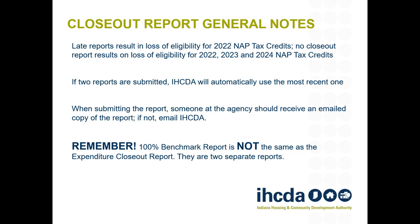If you're unable to do so, that sends the message to us that you're maybe unable to manage this program, or manage it well. So as the current program rules stand, if you submit your report late, so past that late September deadline, you are ineligible for the subsequent NAP tax round, which in this case would be the 2022 NAP tax credit program round.